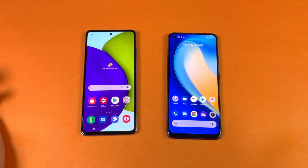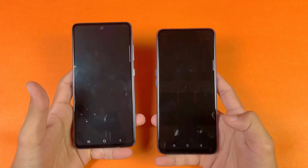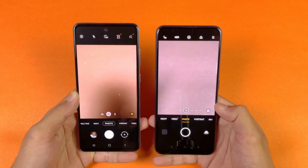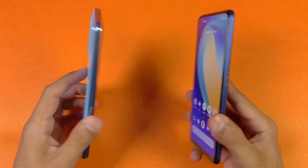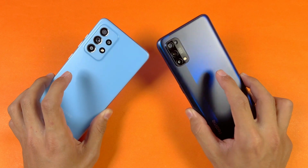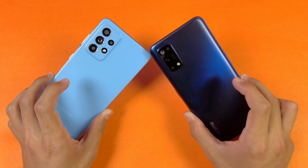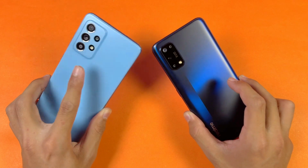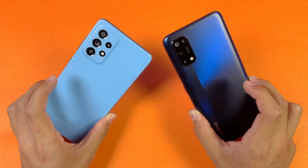So lastly, I'm launching the cameras on both phones. Default camera app, here we go, and that is faster on the Galaxy A52 followed by the Realme 7 Pro. Both phones have a 64 megapixel main camera, and we have a 12 megapixel ultra wide as compared to 8 megapixel, I believe, on the Realme 7 Pro. But I like the design language of the A52 as compared to the Realme 7 Pro, but both phones give you a really beautiful design.